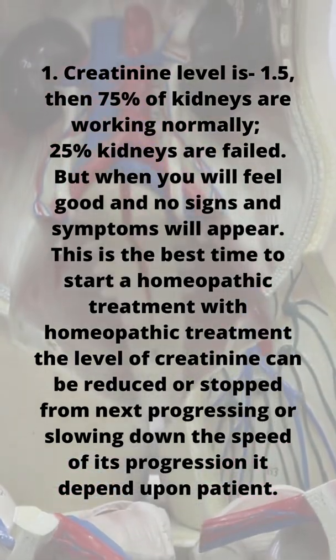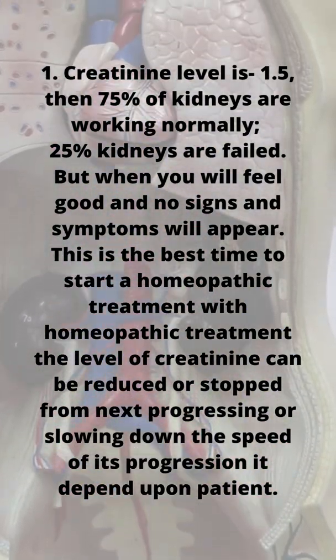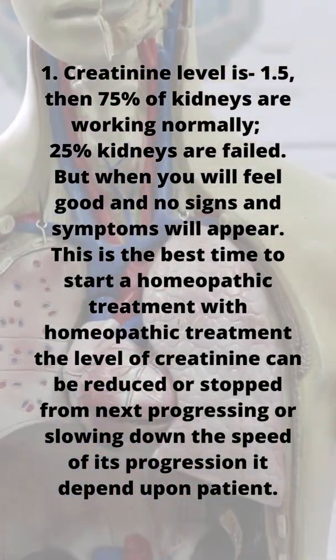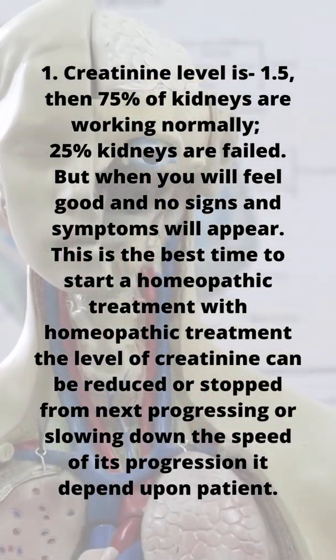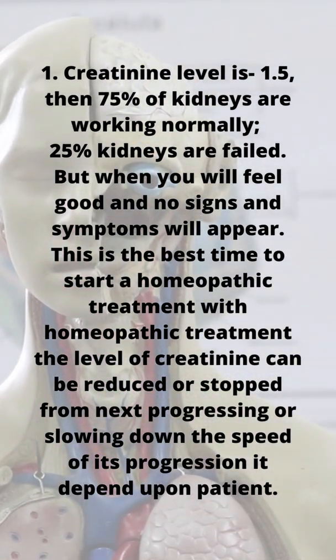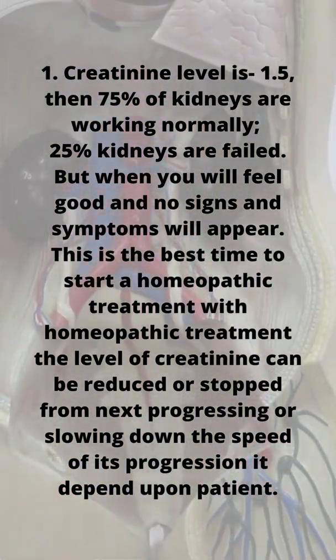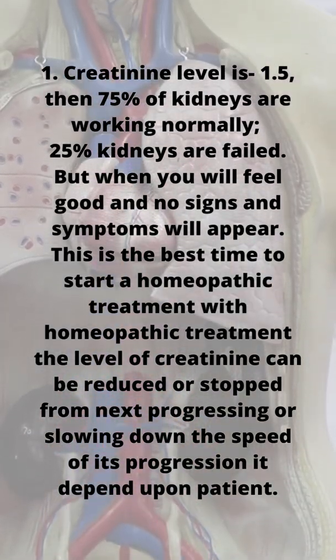1. Creatinine level is 1.5, then 75% of kidneys are working normally, 25% of the kidneys have failed. But when you feel good and no signs and symptoms appear, this is the best time to start homeopathic treatment. With homeopathic treatment, the level of creatinine can be reduced or stopped from progressing further, or the speed of its progression slowed down, depending upon the patient.